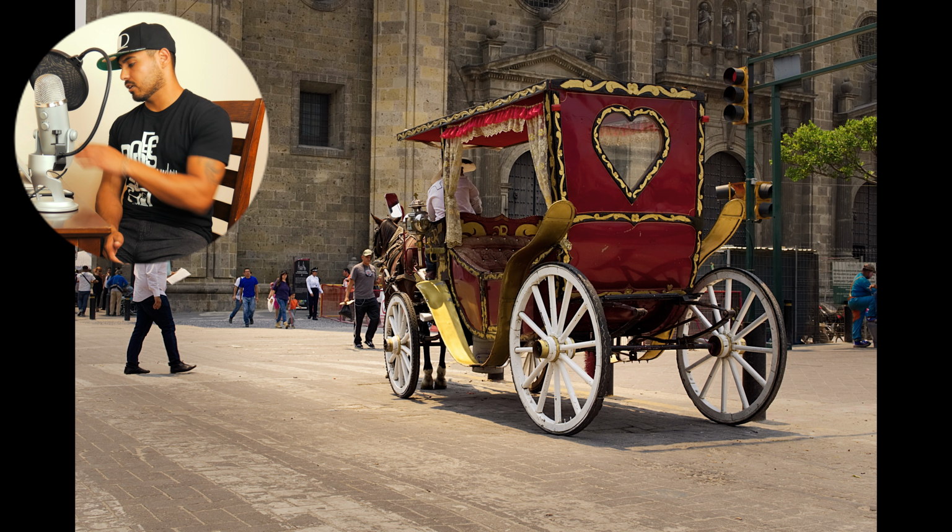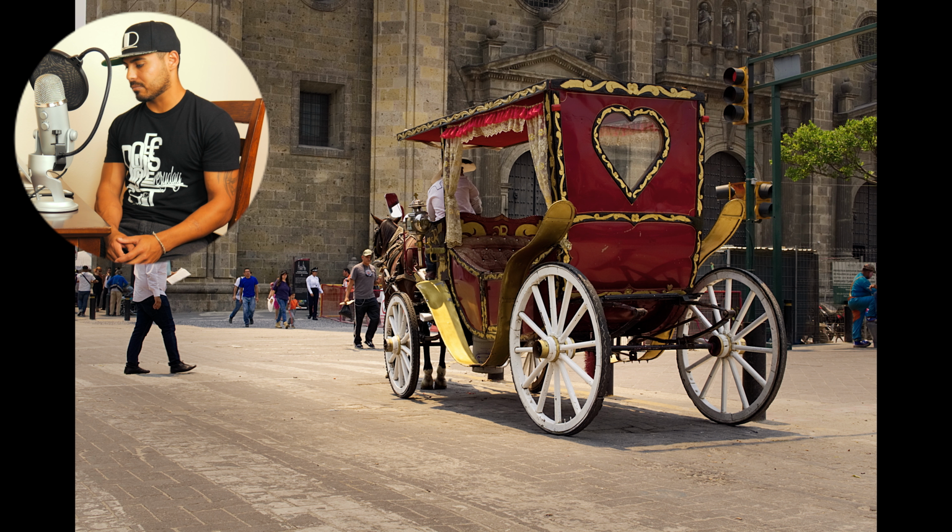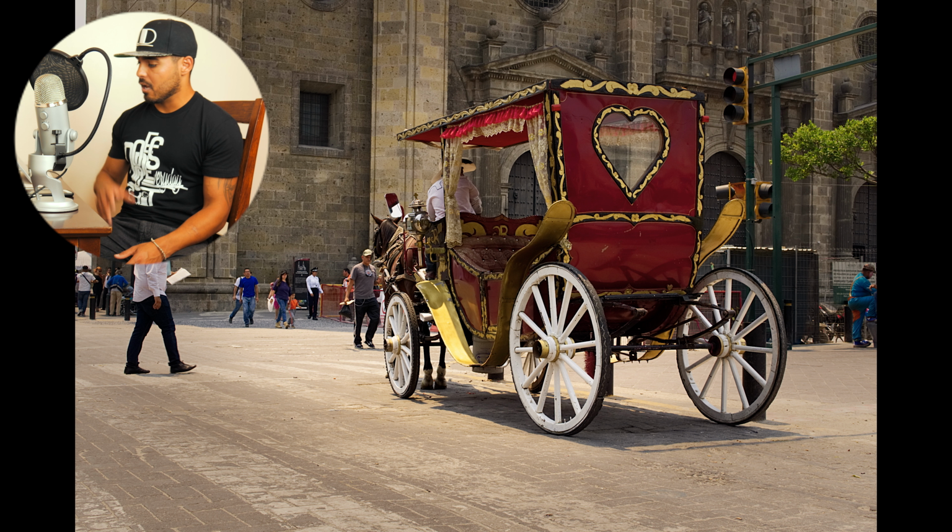Now, this shot here is more of a street photography type shot. So I decided to go Ramon mode. Ramon's, I mean, he's so good at doing street photography. I don't do a lot of it. Here where I live, there's not a lot of people. The city's not alive. But here in Guadalajara, the city is so alive. So many people walking around, kids, adults, older people, young people.